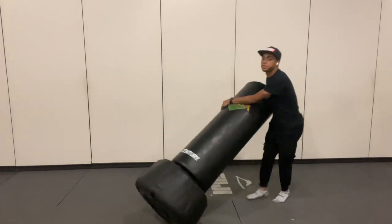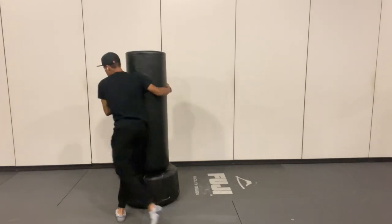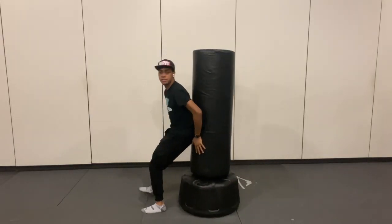Oh my gosh, this is so much heavier when I'm not feeling great. But I'm wearing socks, so this doesn't make it easier.